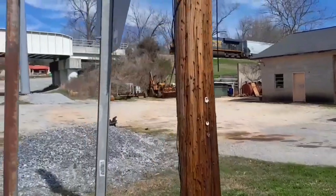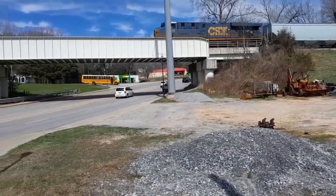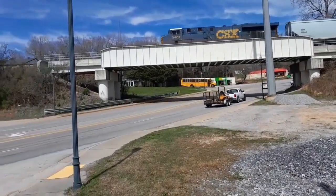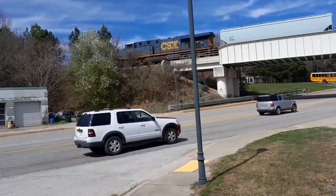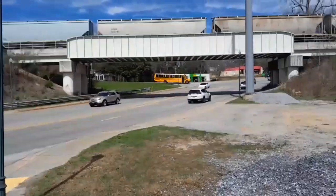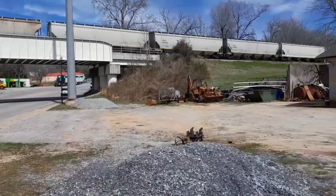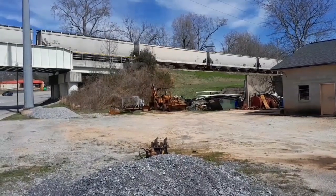Alright, ladies and gentlemen, I have a train coming at me from Greenwood. I already went up and took a picture of the pro signal. He has a pro signal. That must mean we got a train meet in Abbeville. Single engine or the Abbeville switcher coming in. He's going to stop, so he doesn't need to get a clear signal to go all the way to the other end.